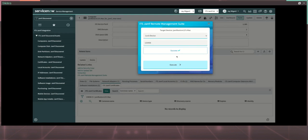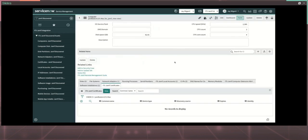Along that note, everybody on this call is pretty much a Jamf admin, so you're probably nervous about opening this functionality up to the rest of IT. So just a quick note about that. This is only enabled for people who have the ServiceNow admin role, or people that you have granted the ITS Jamf admin role.